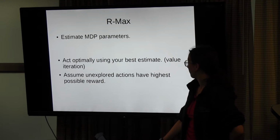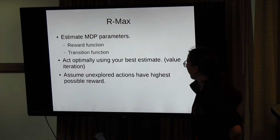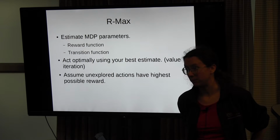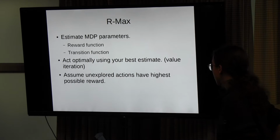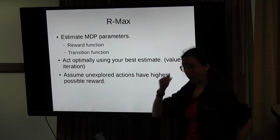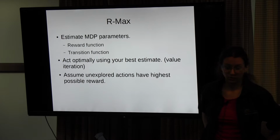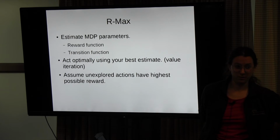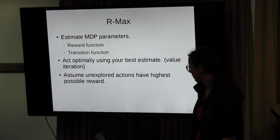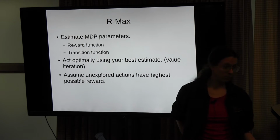So for RMax, I was going to ask you guys this, but I just said it. What we're going to do instead is estimate the MDP parameters. So the parameters of the MDP that we need to know that we don't know are the reward function and the transition function. And then once you have a reward function and transition function, we can go back to all of our bag of tricks of MDPs. You can do value iteration or something else to act optimally according to the model.